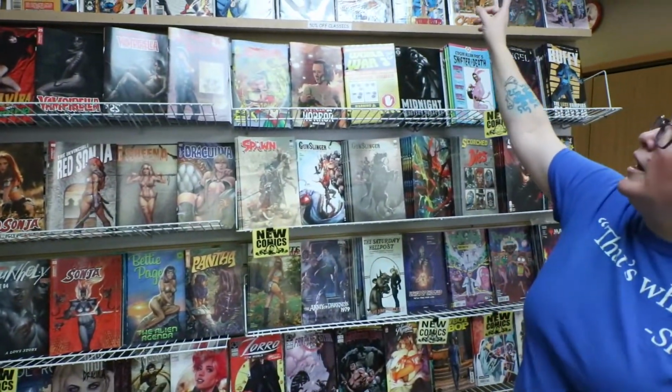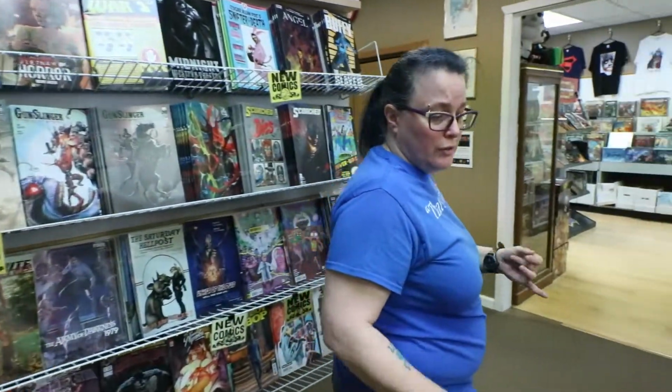And you can see up higher on the walls, we have all of the higher priced back issues. If you're looking for key issues, odds are we've got it, and we sell them for half price. They're either what they're graded at or half the cover price.